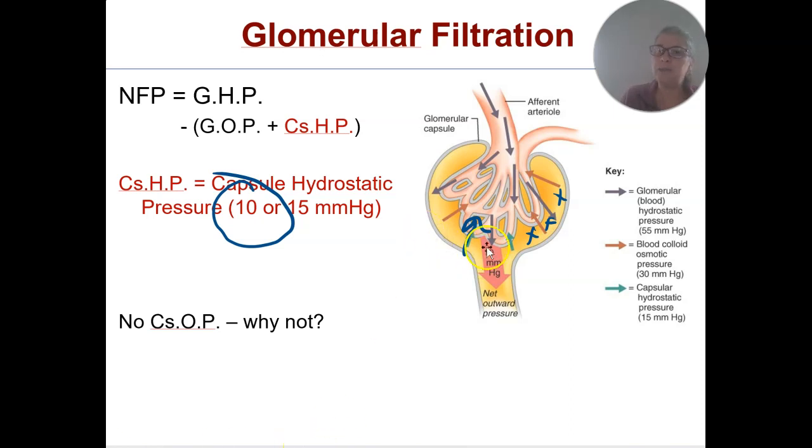Now, there's no osmotic pressure in the nephron. And the question is, why not? Well, there isn't one because there are no plasma proteins. Remember, they don't get through the filtration membrane. So therefore, we would just say the capsule osmotic pressure is 0.